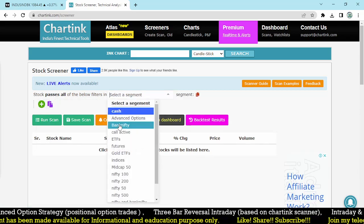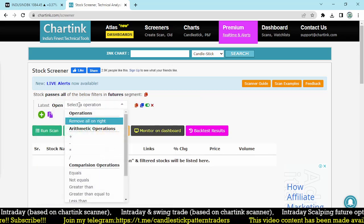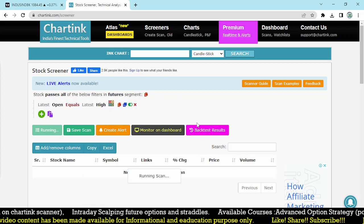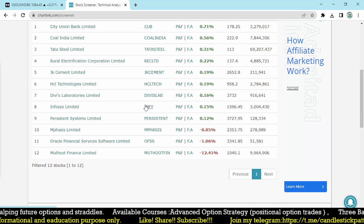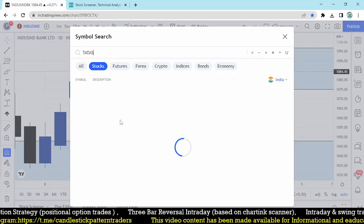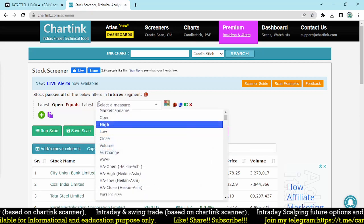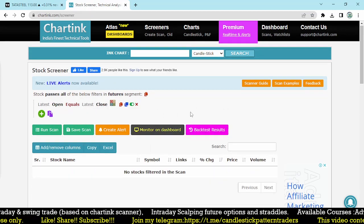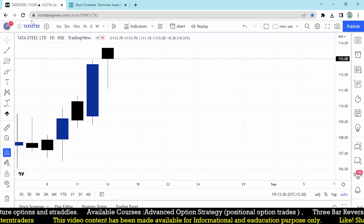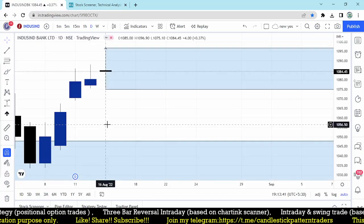So let me go for futures. How many stocks formed today with open equal to high? Let me try open equal to high. That simply finds this many stocks, right? These are the stocks which form exactly that. Let's go for Tata Steel. It's a doji, but I'm expecting, sorry, open equal to close. We didn't find any, so we adjusted that 0.003. So it is not available for IndusInd Bank. That is the reason it is not available on that list of stocks.